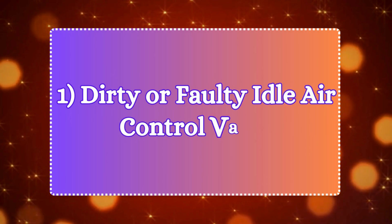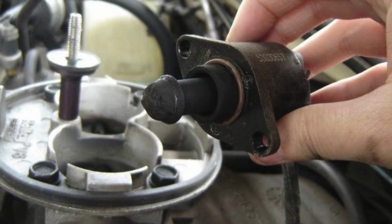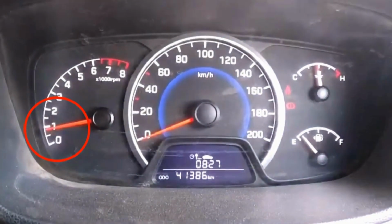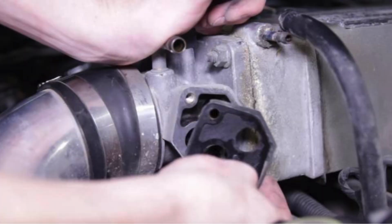1. Dirty or faulty idle air control valve. The IAC valve controls how much air bypasses the throttle plate when the car is idling. If it's dirty or malfunctioning, it can cause uneven airflow, leading to RPM surges. If your valve is dirty, just remove it, properly clean it, and reinstall. This should help smooth out your idle if the IAC was the problem.